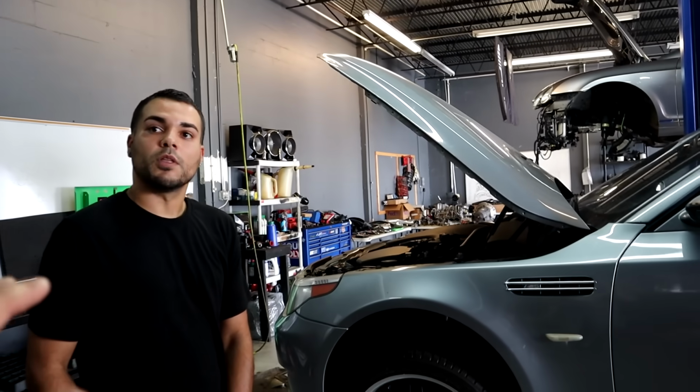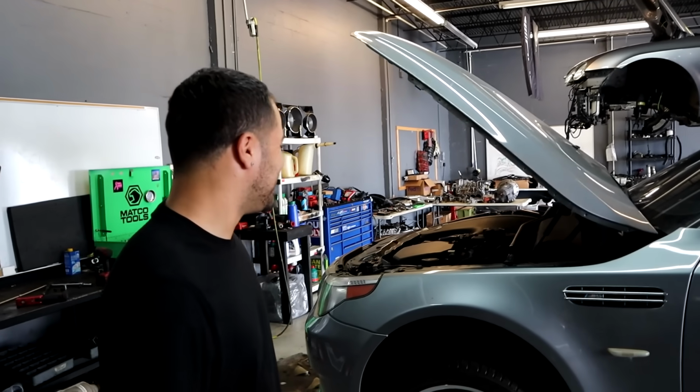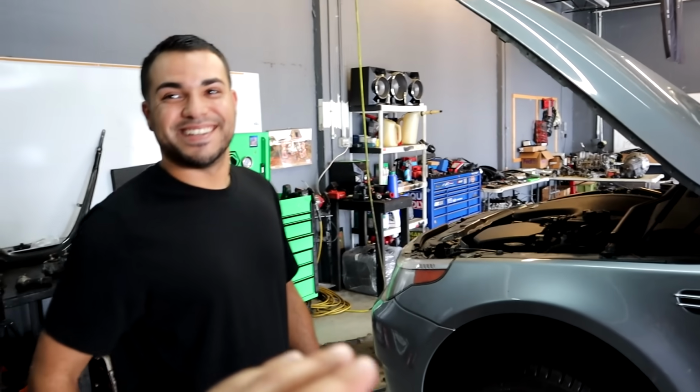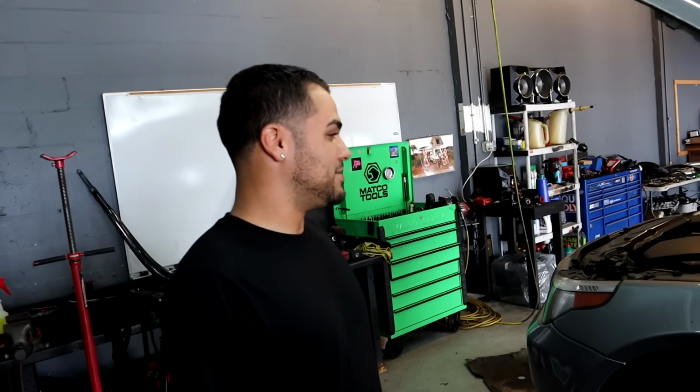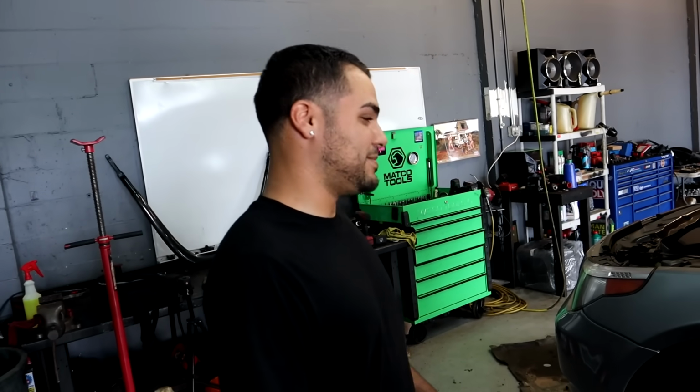So rod bearings. Rod bearings, yeah. So we were going to go through everything. We were going to go through all the check engine codes, all this stuff, and it's like, I mean, no. We can still check it out, you know, just to scan it and see what's going on with it. Okay. I mean, with the check engine light and all that, but yeah, that's a rod bearing.